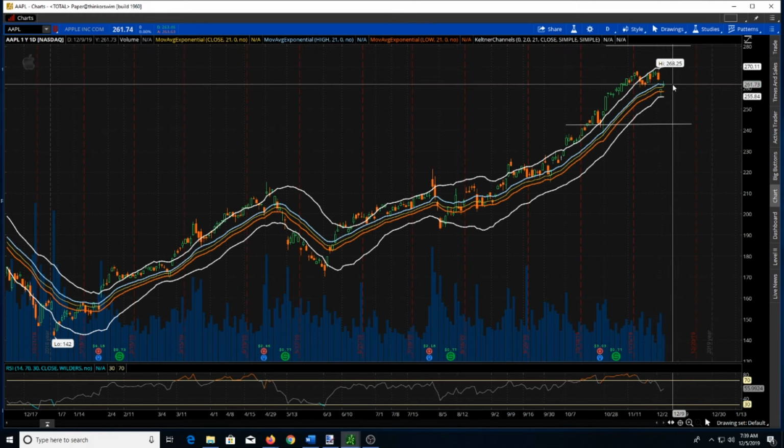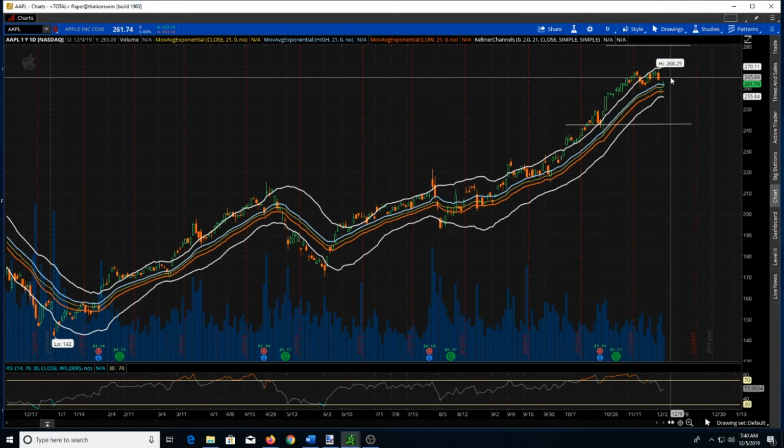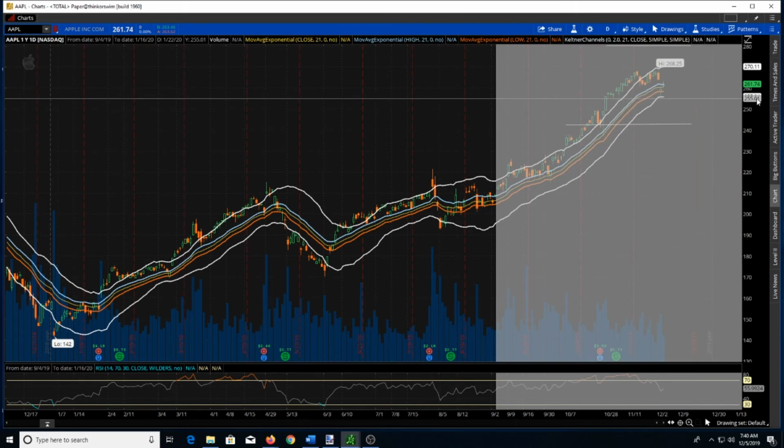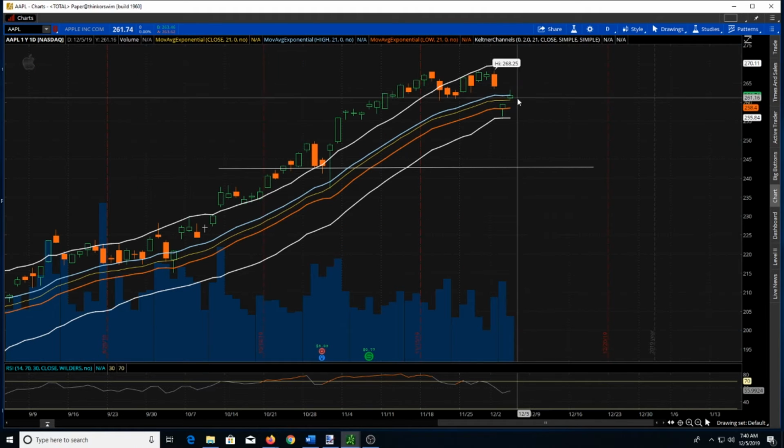I'm not going to go long first thing on the open this morning. I'm going to wait and see what this candle looks like. Now if we get a gap up again, then I'm probably going to just let this trade go. But if we get anything sideways or within a range, anywhere from here to here, I would be looking for a long.